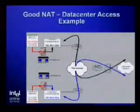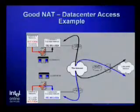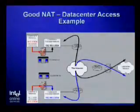So here's an example of how you might deal with that, simplified. This is obviously very simplified, but this might be how you deal with those collisions, NATing a customer over to an address range that you control, and therefore the routing within your network is highly simplified.